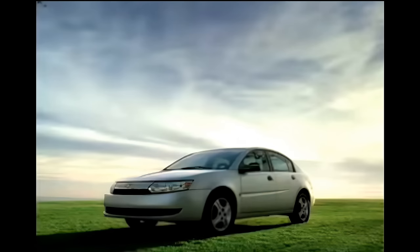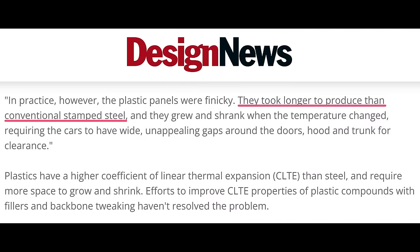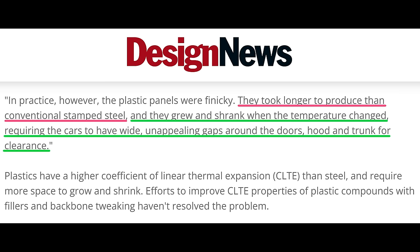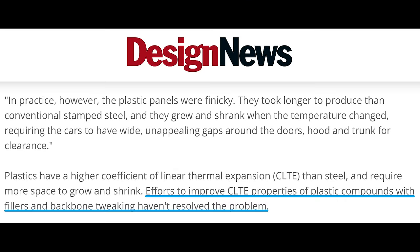For example, why did Saturn abandon the use of plastic body panels after attempting to make them work for almost 20 years? According to Bob Lutz, a former GM executive, it was because the plastic panels actually took longer to produce than conventional stamped steel, and they would expand and contract when the temperature changed, which meant wide panel gaps had to be designed into the vehicle. Despite efforts to reduce the expansion and contraction issues, the problem was never resolved.